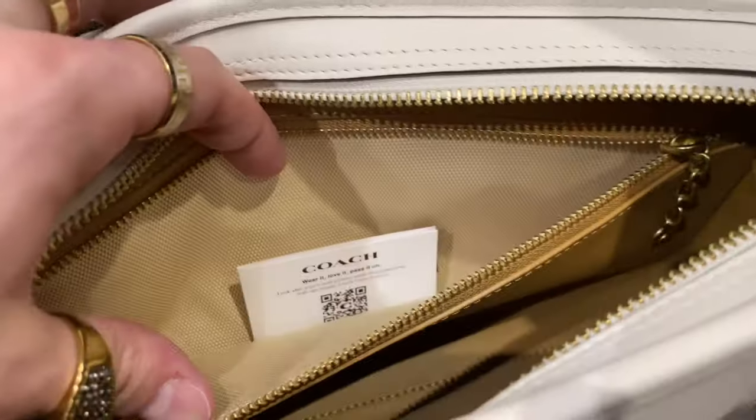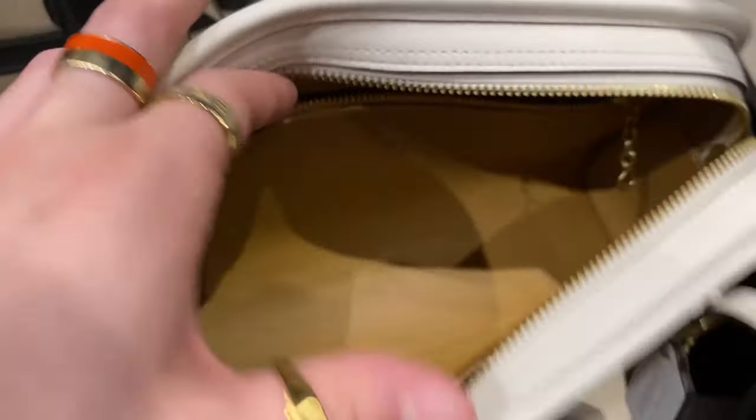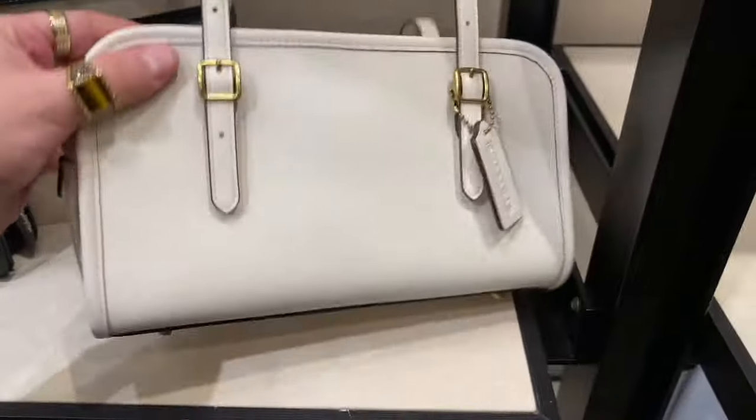And I love how the cotton canvas on the inside is also a light brown.